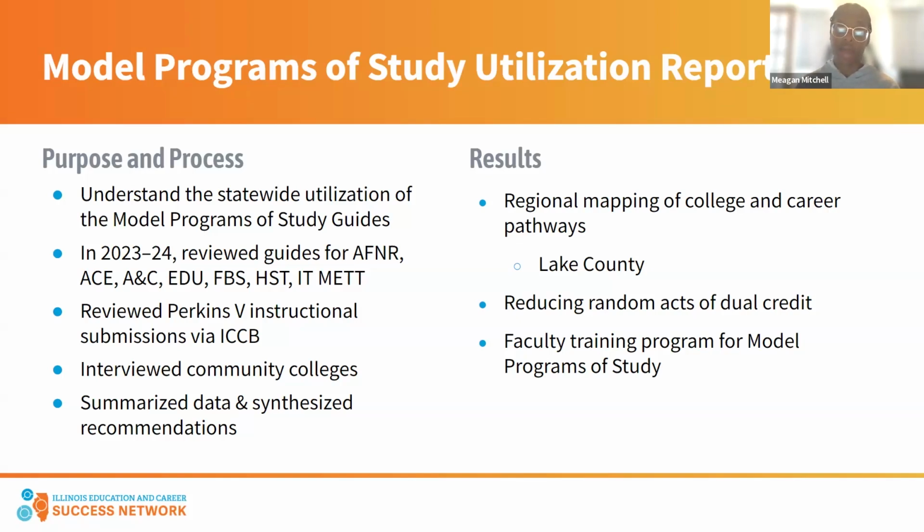We're developing regional maps for that area so that a group of high schools who are affiliated with the College of Lake County will have a full package of dual credit courses that align to the model program study guides, but also align to the college and career pathway endorsement. And so what this does is it reduces those random acts of dual credit, right? Oftentimes we find that high schools create courses that are in the best interest of our students, right? Which is great because it's a student-centered approach.